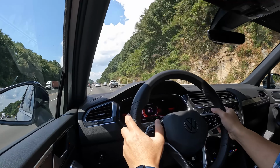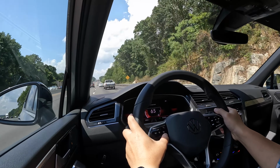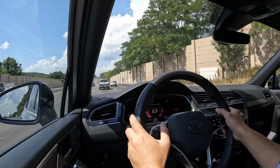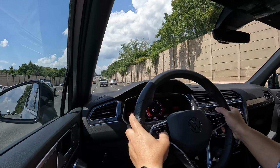And as for fuel efficiency, you can expect 21 city, 28 highway, and 24 miles per gallon combined for this all-wheel drive model. If you go with the front-wheel drive version, fuel efficiency gets better at 23 city, 30 highway, and 26 miles per gallon combined.